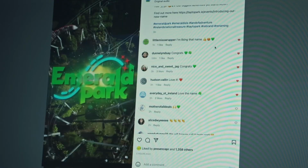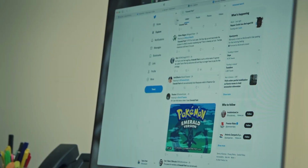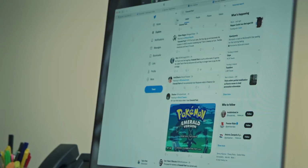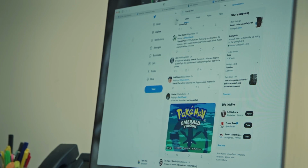Little Miss Rapper says, I'm liking the name, thumbs up. Someone else says, I hope the ghost of Mr. Tayto haunts Emerald Park forever. Oh, first rule of social media, never read the comments. I like the reference to Pokemon Emerald version there because it's Emerald Park. That was pretty cool. Someone put that on the social media comments.